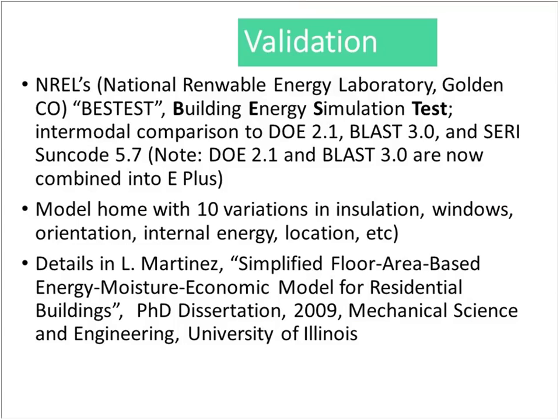This is heavily validated. So while you won't find it certified, and that's because we developed it for our own use, but have now made it available for others to use. We have vetted this through BESTEST, a national test formulated by DOE.